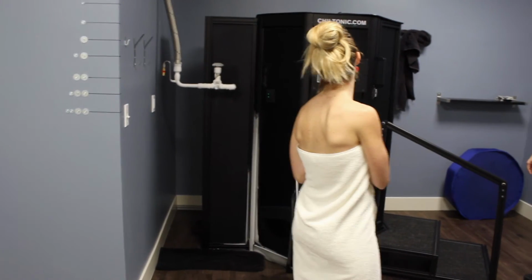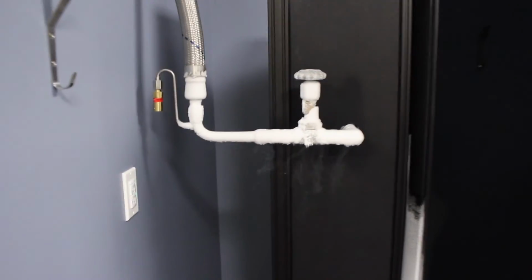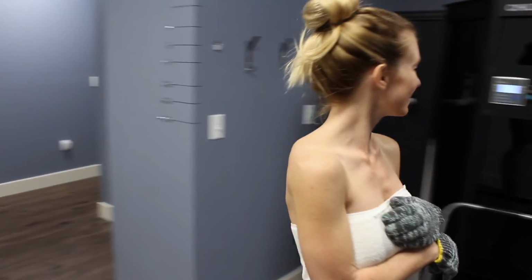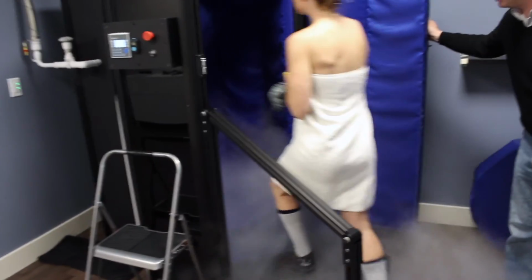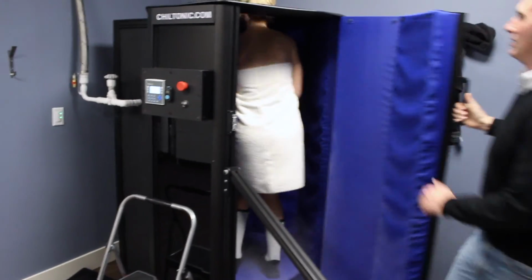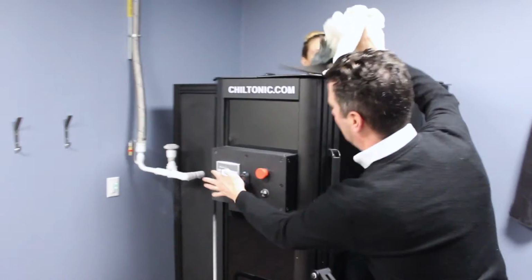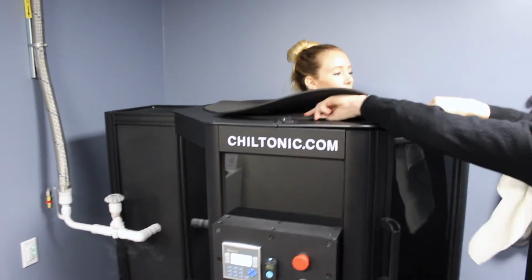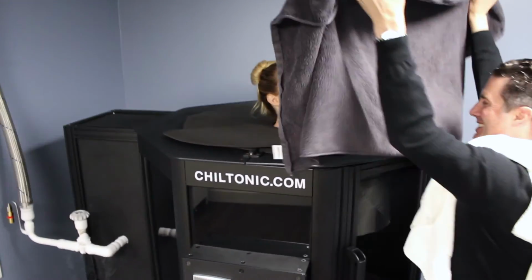It's pretty frosty. Do you see those? Yeah. It does snow in San Diego. That's so funny. Okay, you ready? All right. Watch your head and watch your step as you get in. You're going to be stepping up and in. Oh, there you go. You want to hand me the towel? I'll just start. And then I will get to find out all about you.